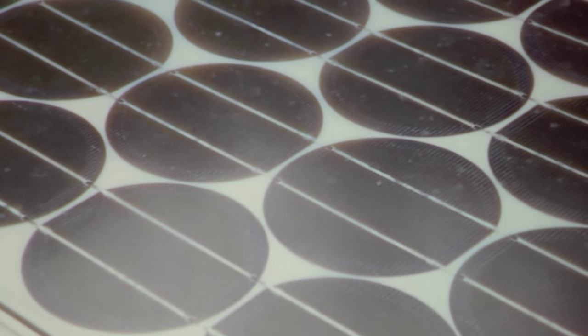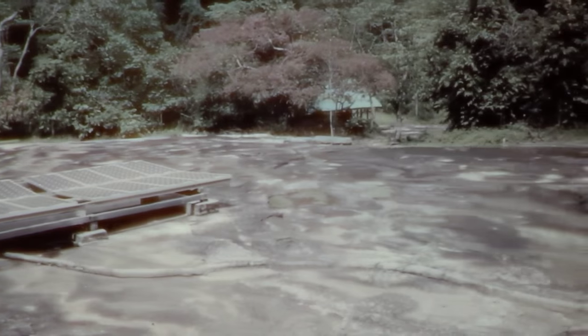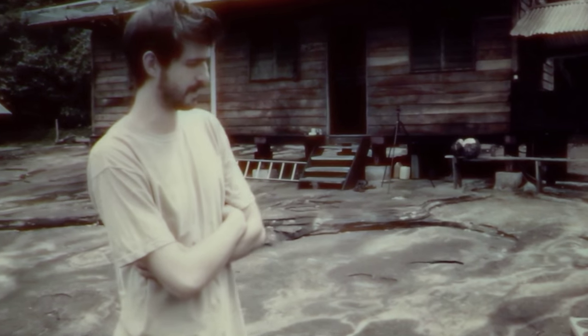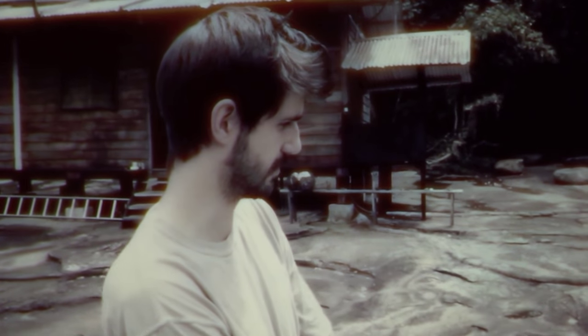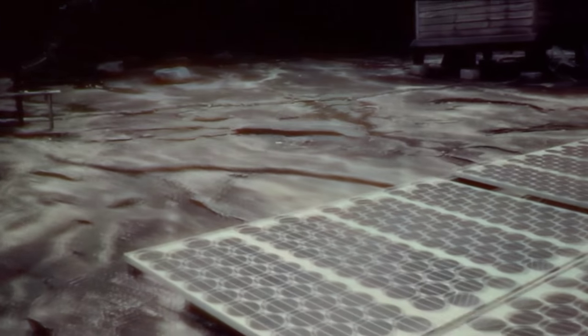We have here our solar panels, which are connected to these batteries. And inside is a charge controller and an inverter. The panels give us actually a bit more power than we need, really. We never get low on electricity. It'd be nice one day to pop these on top of the roof and get them out of the way, because they're not the most attractive things in the middle of the camp here.